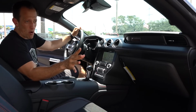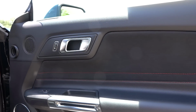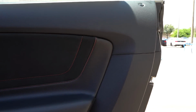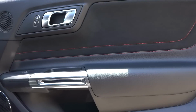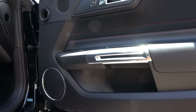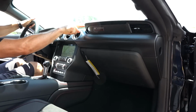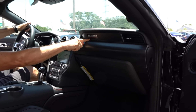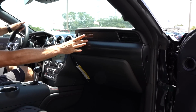So when we go to the door panels, what's nice is that the California Special gets specific suede, that microfiber suede material with the red contrast stitching. I really like that. It brings the outside with that California Special logo on the back of the car into the inside. On the dash, look what they did. They took the red stitching from the door, brought it up on the cowl. They even gave you a badge specific to this model. So that's a Mustang California Special badge, nicely placed.